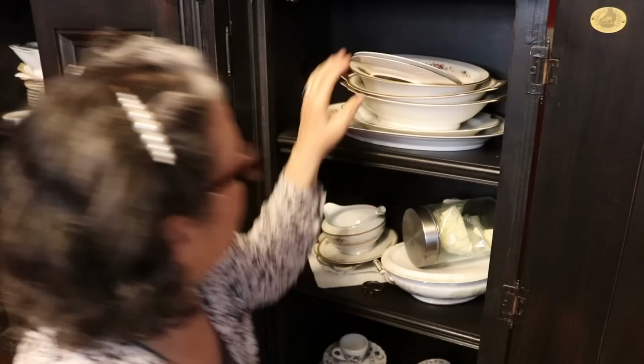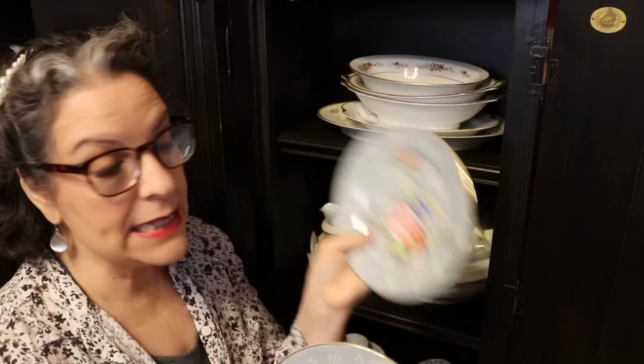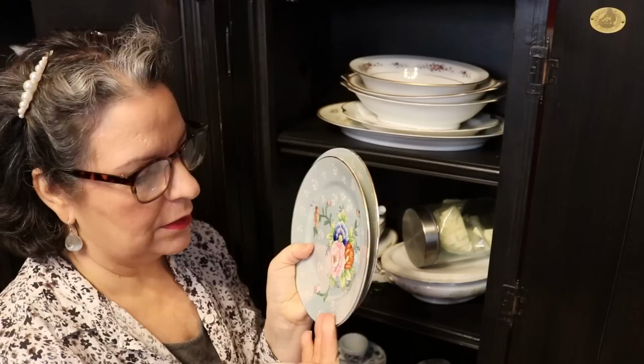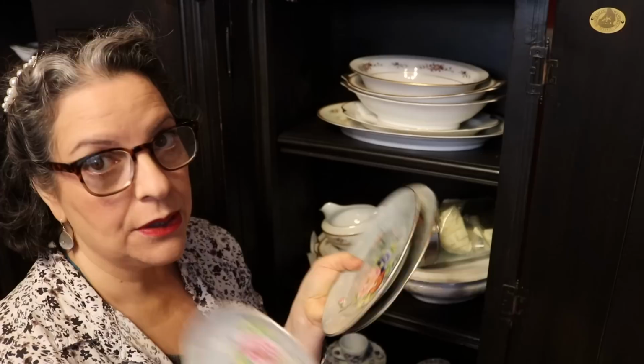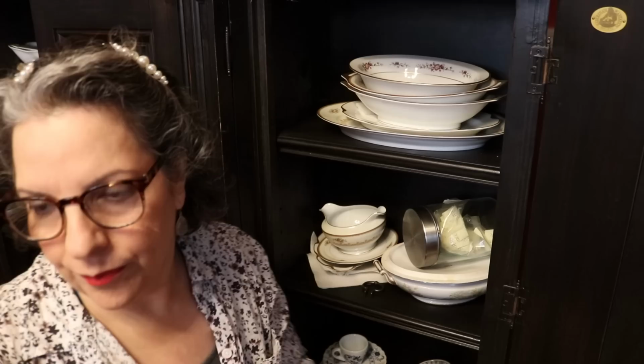Okay, these are the leftovers from a set that I actually sold on Etsy. It was the dessert plates, the saucer, and the teacup. And I think I had the match for three of them or four of them, but I had these leftovers and I kept them. I don't know why. They can go. I don't need them. They're pretty and stuff, but I don't need them.